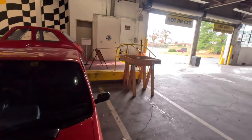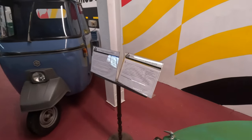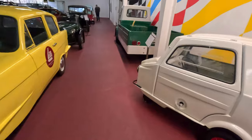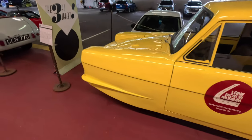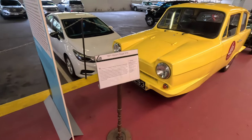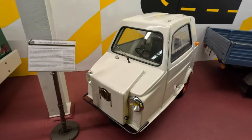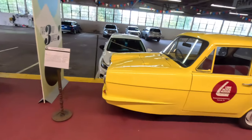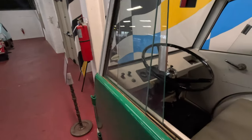Let me go up these steps and check these out. This might be the three wheel section. Nice. I wonder if they have an original midget. This can't be three wheels. This is three wheels? Just one front wheel? Wow, yeah, one front wheel. You would think it would always be the opposite. Look at this. The fact that a lot of these are plated is even more insane, honestly. But I guess they have to, maybe for insurance and stuff.